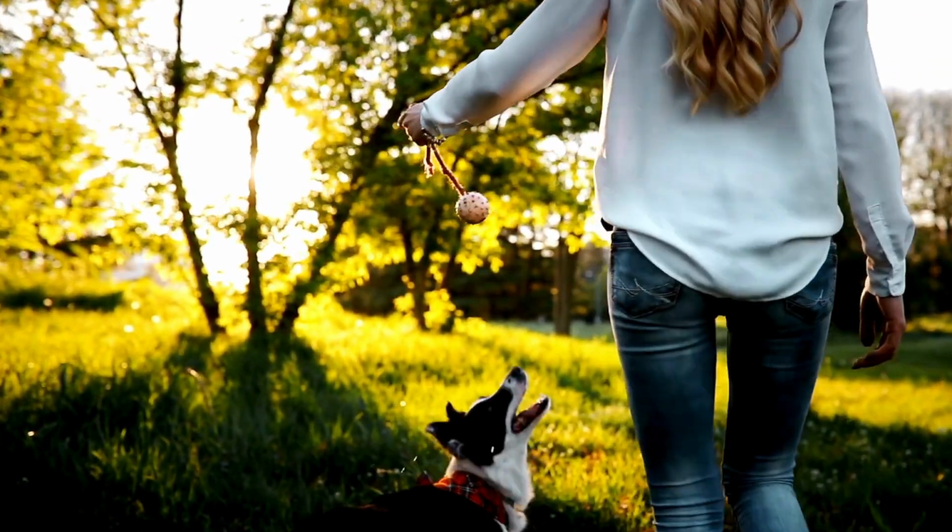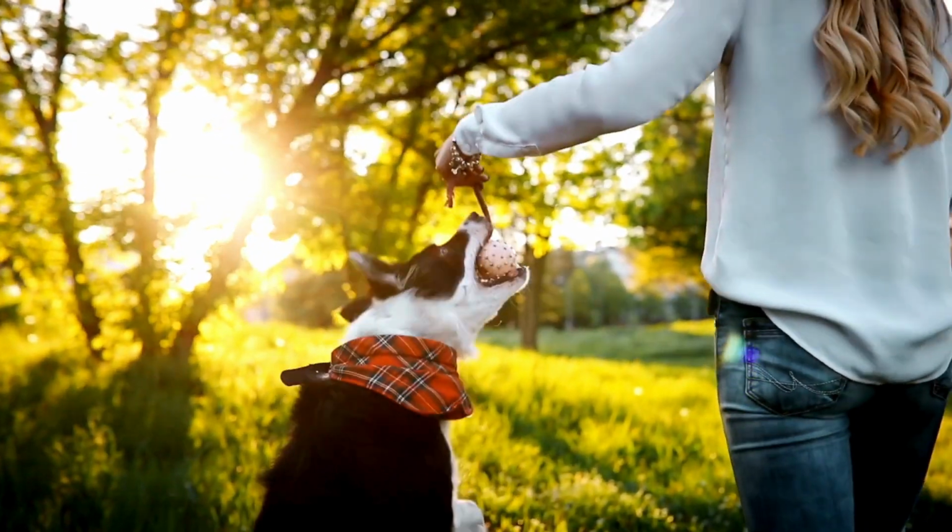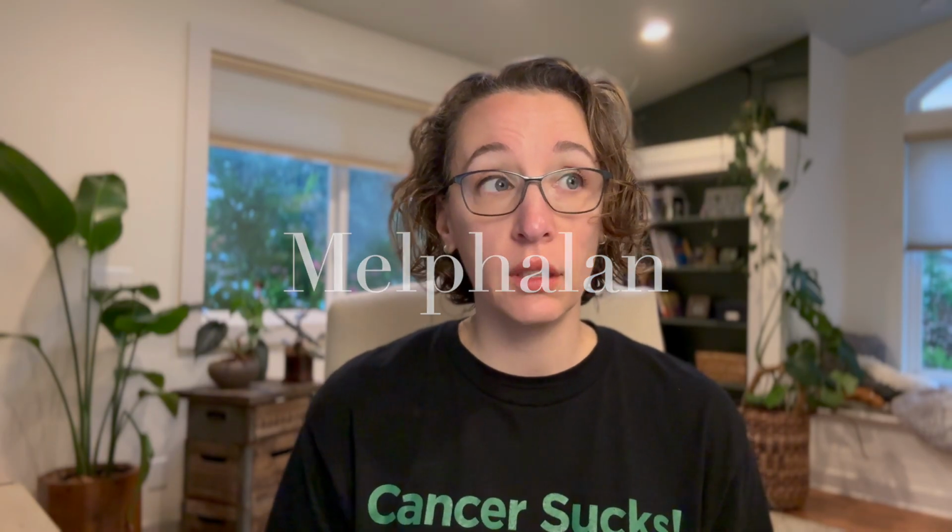So the typical way that we treat multiple myeloma in both dogs and cats is with a chemotherapy drug called melphalan. This is an oral pill that's given, well, I was going to say every other day, but there are a lot of ways to give melphalan.